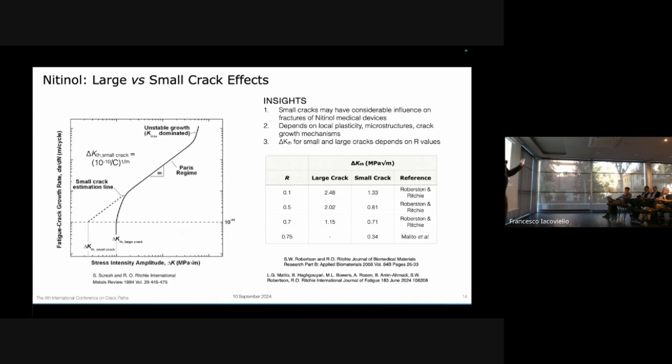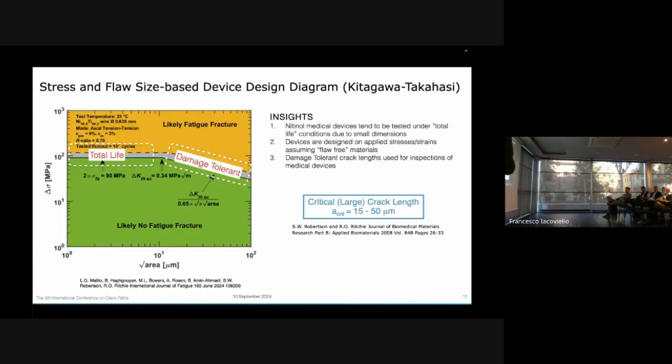And what Louis did, he did another experiment where he focused on a beam of small wire and did the cycling, and what he was able to do is come up with a value of about a third MPa√m. Very, very small. But those are the cracks that we're really interested in now. One of the nice things that came out of Louis' paper, Louis, Scott, and Rob, is basically the next generation of a Kitagawa-Takahashi diagram. Scott and Rob published one a few years back. It was very complicated, it had all different colors, and their color combinations were ugly. This, by the way, is almost as ugly, but I didn't choose that. But here's the nice thing about this.